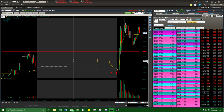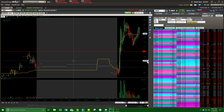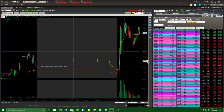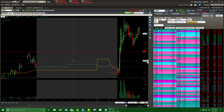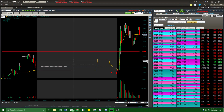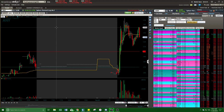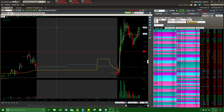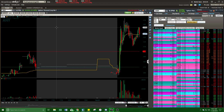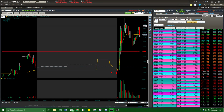Let's see if this will have the strength to either break out, or is it just going to collapse? That's why you don't chase these things. You just wait. If you would have gotten in chasing that at 352, you'd be down 20 cents right now. Why would you chase that?